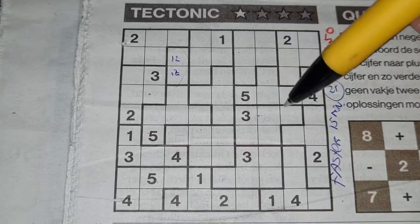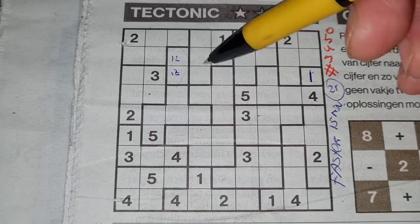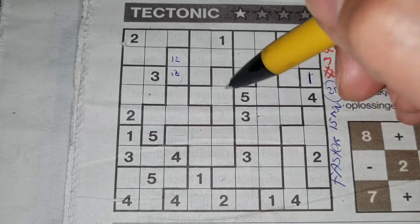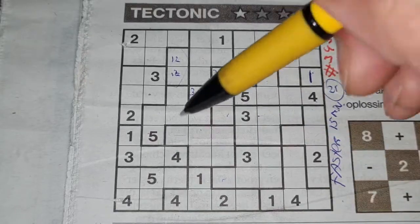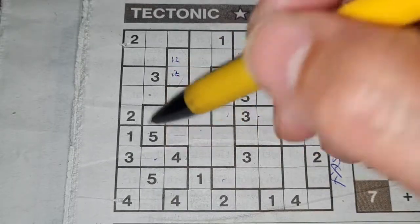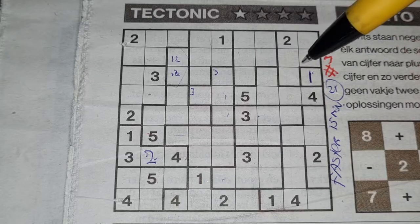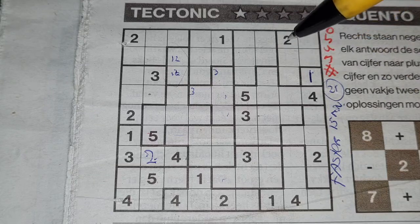Triple boxes. Do we have triple boxes here? No, I see quadra boxes here. Quadra box. It contains the 1, the 2, the 3, and the 4. Well, we see here 3, so those two boxes can be 3. The 3 could be here, could be there. Here also a quadra box. 1 digit left. Should be the 2. Those are the quadra boxes. We don't have any more.